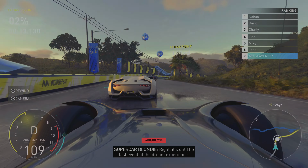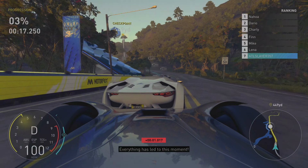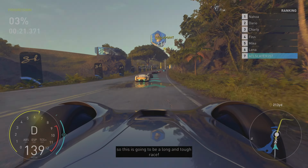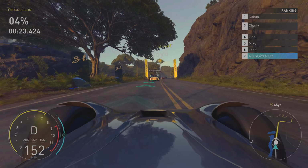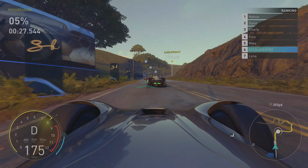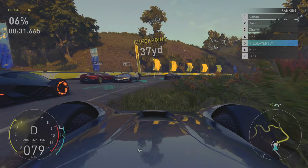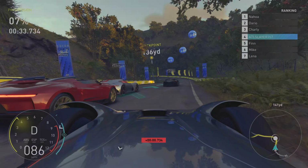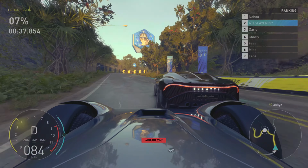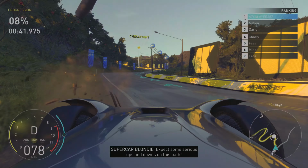It's on, the last event of the Dream Experience. Everything has led to this moment. We're going all the way south of the island, so this is going to be a long and tough race. This won't be an easy win. Expect some serious ups and downs on this path.